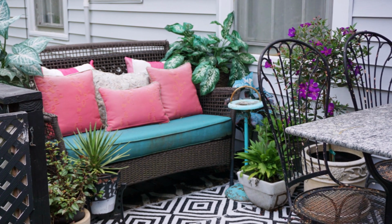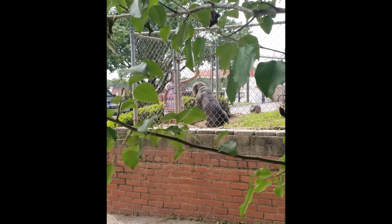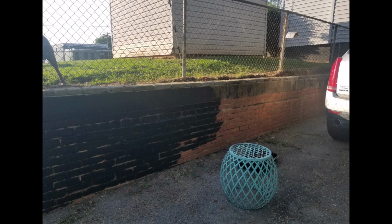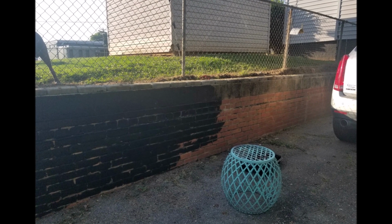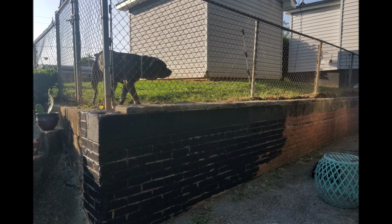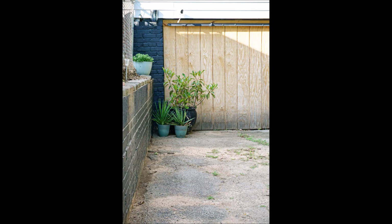And on my deck, I just didn't do too much here. I just pretty much cleaned it up, but I did buy a couple of little bushes that I liked to add some color there. Also, I finally started painting my driveway wall black, and I have to say, I'm so glad I finally broke down and decided to do it, because it looks so much better. And having it all black, I added some lights down the row of the wall, and also just a planter at the base of the garage door, just for a little welcome look.